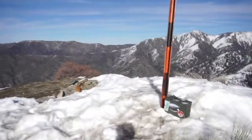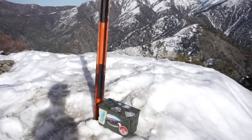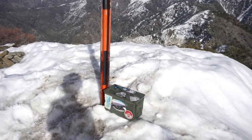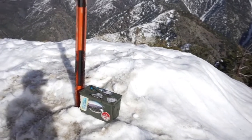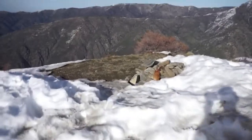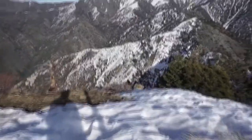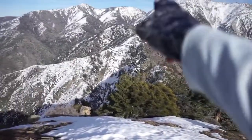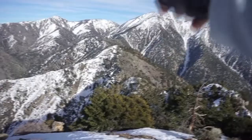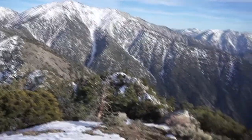There's so many false summits you will see along the way. You're gonna climb up, climb down many times, until you reach the summit of Iron Mountain. That's the San Antonio Ridge. You can connect to West Baldy through that, going that way.